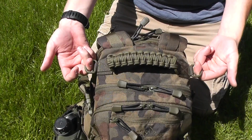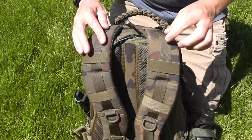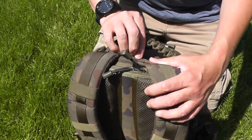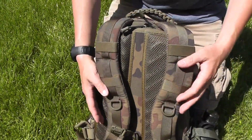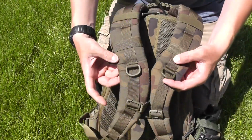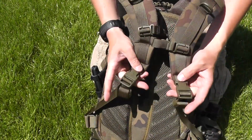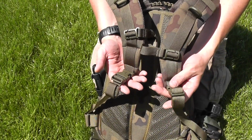So the top also has 2 D-rings off of the side, and then we can go to the shoulder straps. As I said, it has webbing management here for a hydration tube. There is a hole up top for your tube to come out of, and then run down one shoulder sleeve or the other. You have 2 additional D-rings here, the sternum strap, and then down into the adjustments for the straps themselves.